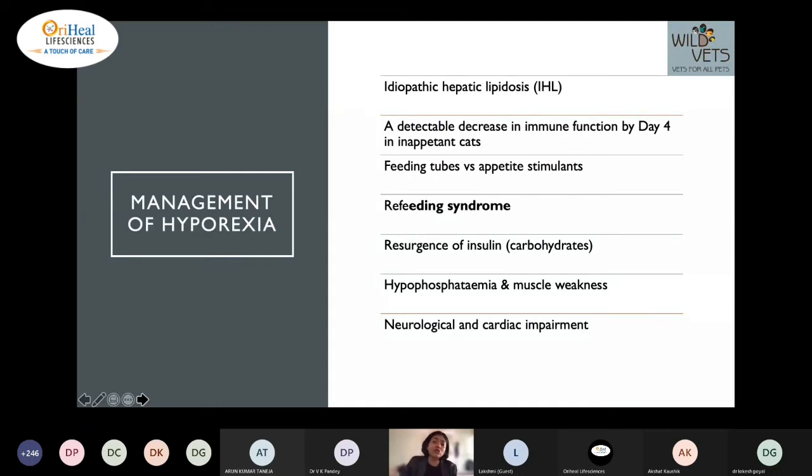Okay. When the cats don't eat, it has also been proven that there's a detectable decrease in immune function in inappetent cats by day 4. So it's important to step in early and to support them. What are our choices? Our choices are basically, do we need to go in and put in a feeding tube, or can we use appetite stimulants? And what decides this? Again, how acute your case is.